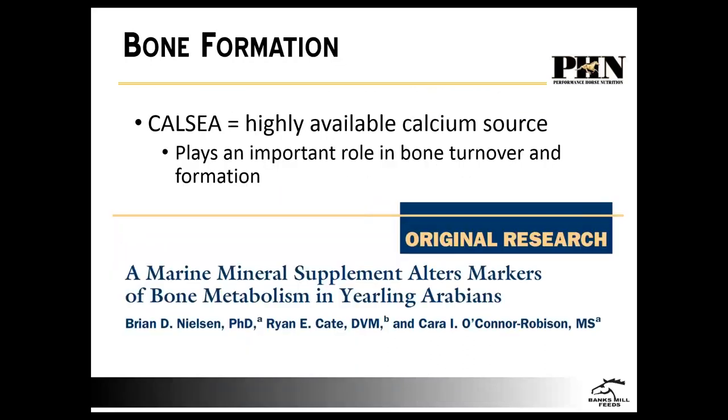But another area that I think marine-derived calcium is really important for is bone development. And it's so bioavailable that, we know that calcium plays an important role in bone turnover. So if we can feed these young stock and brood mares a more bioavailable source of calcium, is that going to help with bone density?